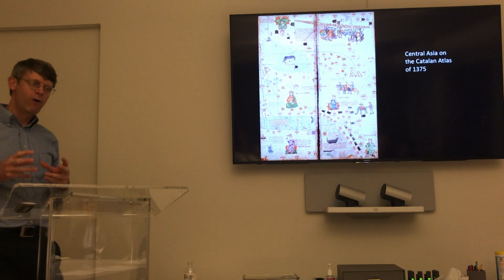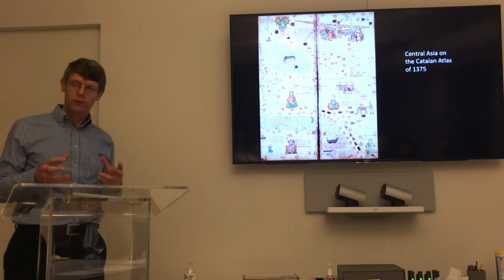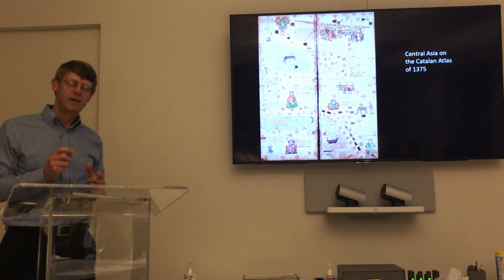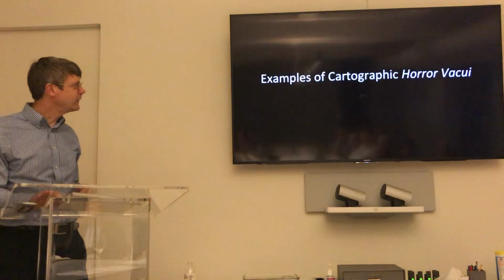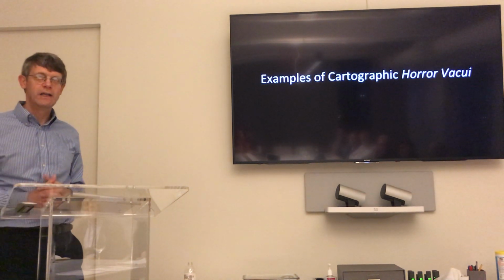So I think there are maps in which the person commissioning the map took all the options, and yet the cartographer himself didn't feel this compulsion to fill absolutely every square centimeter of the map. But let's go on and look at some examples where I think horror vacui is in operation.